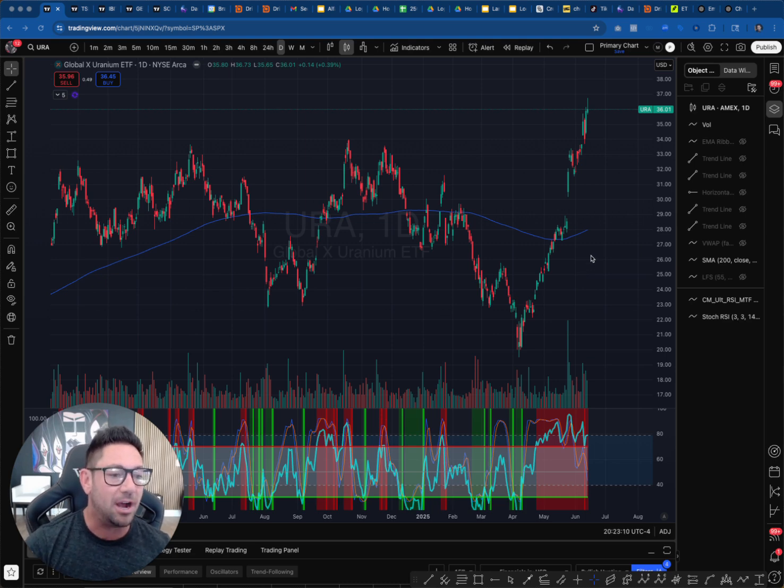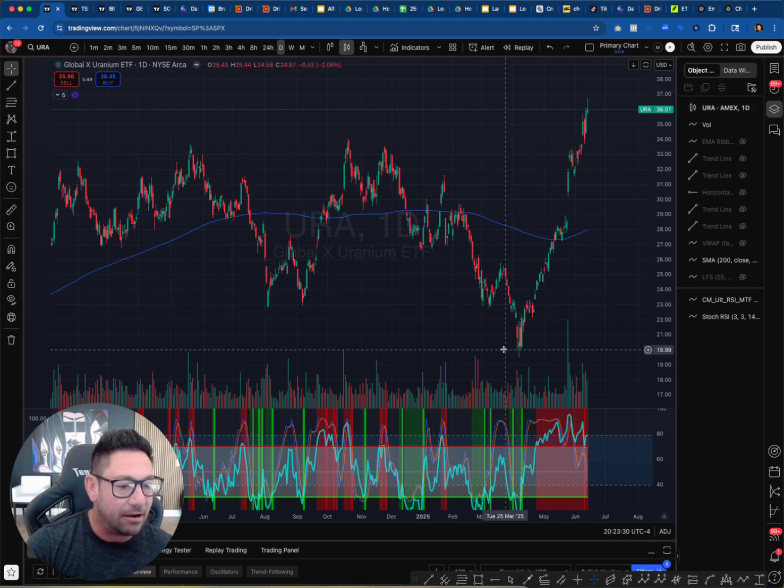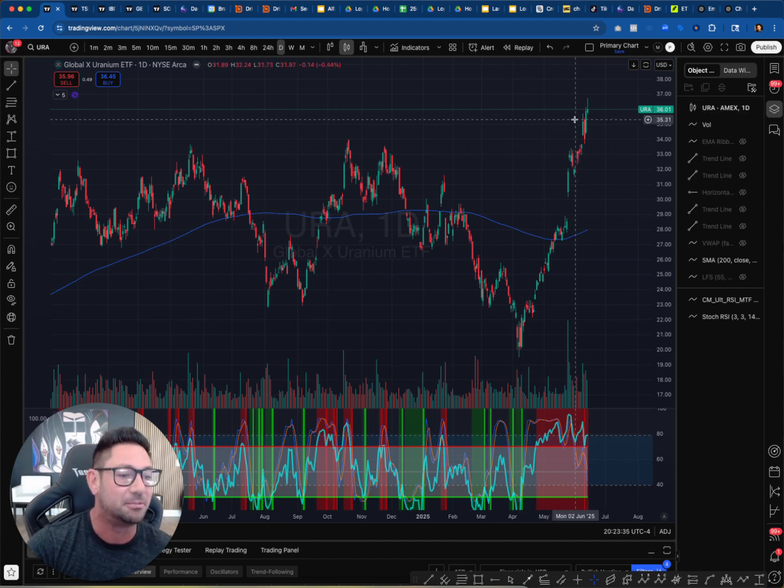Because this is just wild. This move has been absolutely crazy for an ETF, especially uranium. Now, don't get me wrong, uranium can move, but it typically doesn't move like this. So I want to show you what we're looking at. Back on April 7th, about 2 months ago, this thing had a low of about 19.55. Since then, it launched. It literally just launched into space.